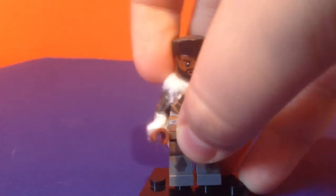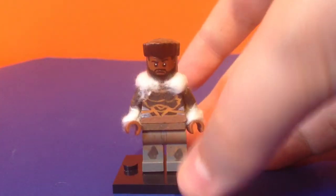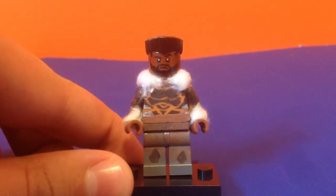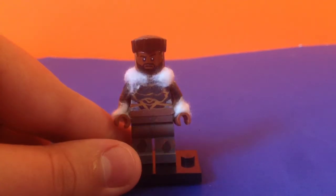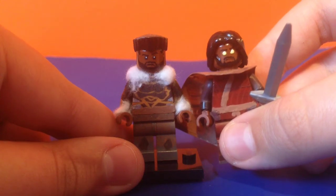Now is one that was pretty much completely custom that Lego did not make, and this one is probably one of my favorites, and it's also the newest. Coincidence? Yes, maybe. I don't know. And that is Man-Ape. So again, I'm really great at remembering names.